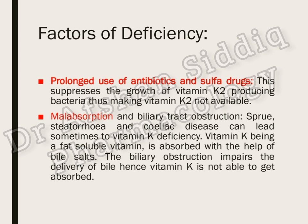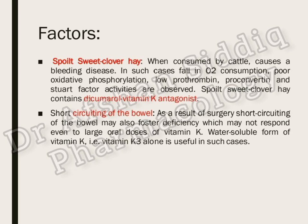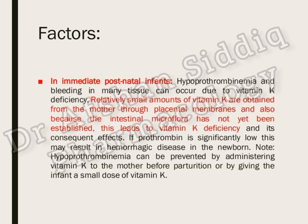And if there is biliary tract obstruction, bile salt is a main ingredient required for the absorption of fat-soluble vitamins. So biliary tract obstruction may lead to deficiency, okay? This is one of the factors of deficiency, or we can term it as malabsorption.